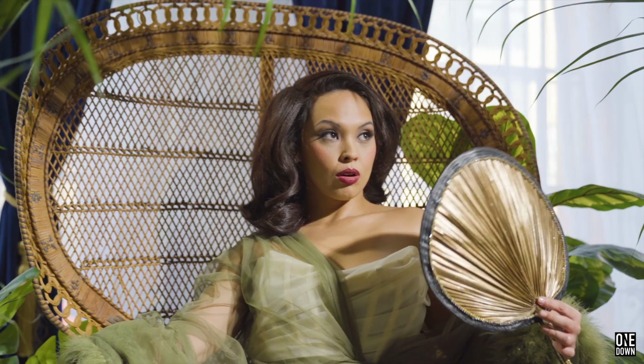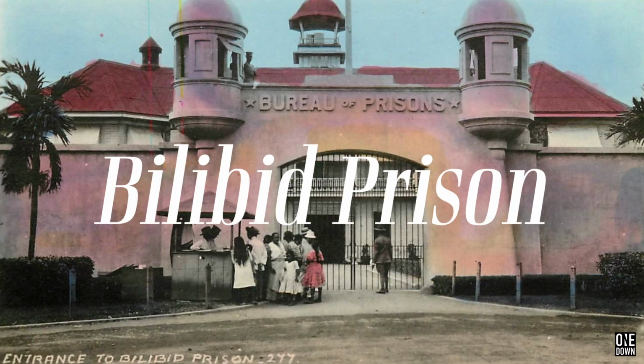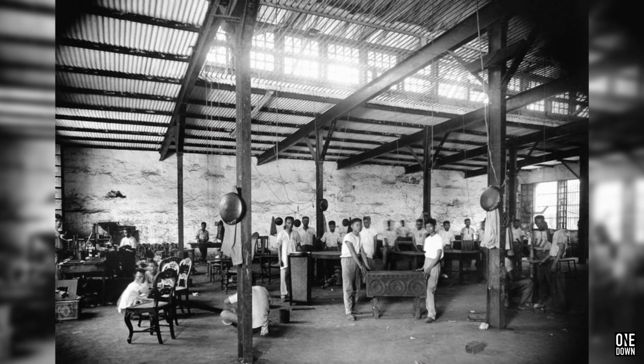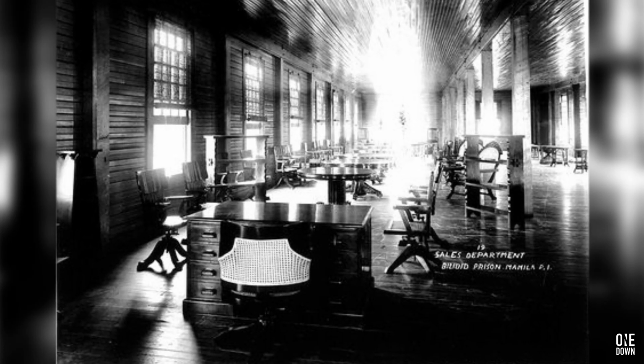While the peacock chair rose in popularity from 1920s Hollywood publicity shots of famous actors, the chair originated from Bilibid prison in the Philippines. The prison doubled as a factory and tourist stop, with prisoners manufacturing rattan and bamboo furniture to export all over the world.